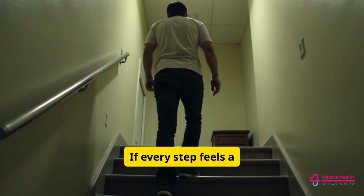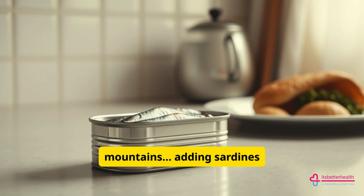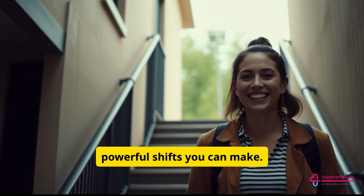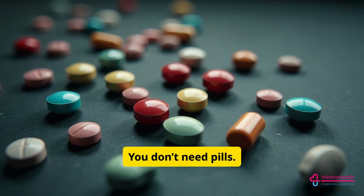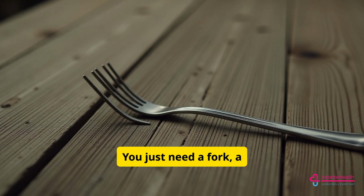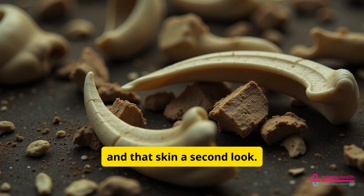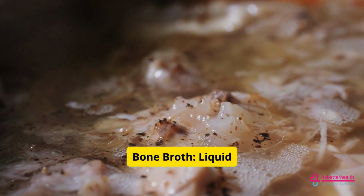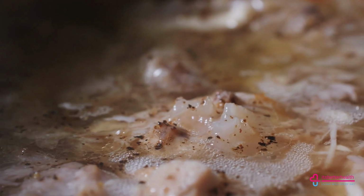If every step feels a little heavier lately, if stairs feel more like mountains, adding sardines to your weekly meals could be one of the simplest, most powerful shifts you can make. You don't need powders. You don't need pills. You just need a fork, a tin, and a little bit of courage to give those bones and that skin a second look. Food number 2, bone broth, liquid collagen therapy for swollen legs and stiff joints.